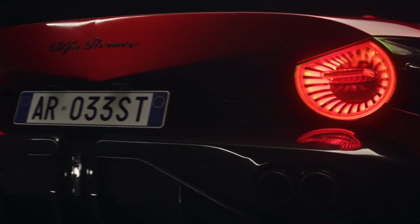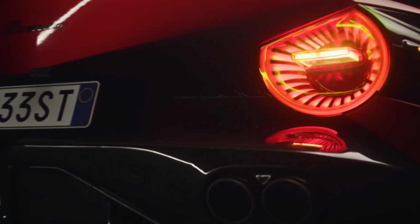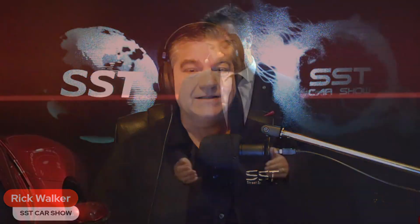It isn't just about speed, though. It's also about style. The 33 Stradale features a captivating retro-futuristic design, blending elements from the original 1960s Alfa Romeo 33 Stradale with modern styling cues, creating a visual feast for the eyes.